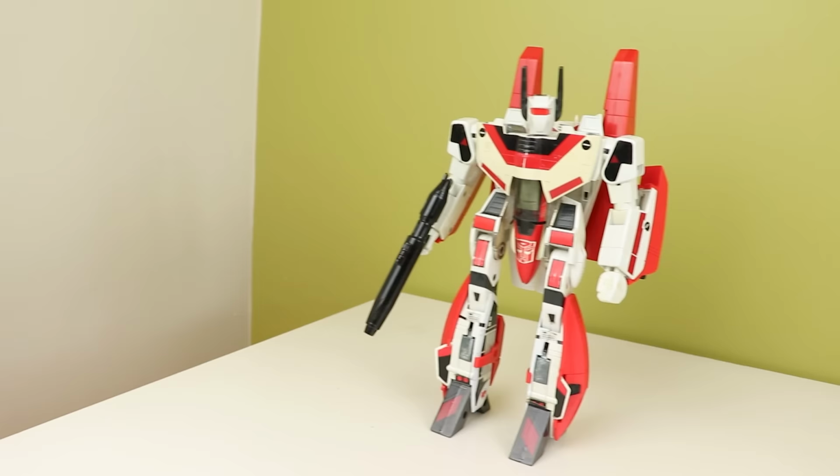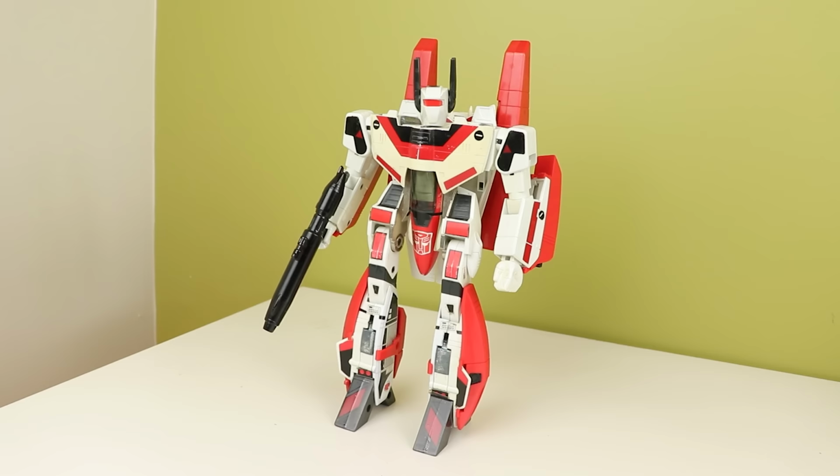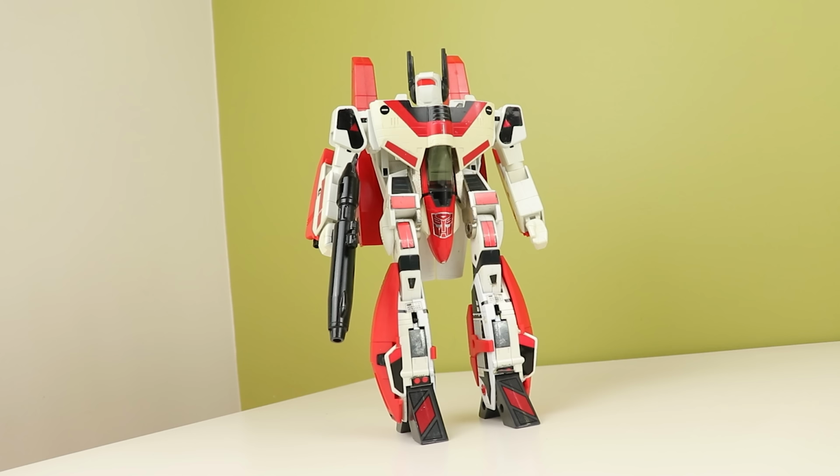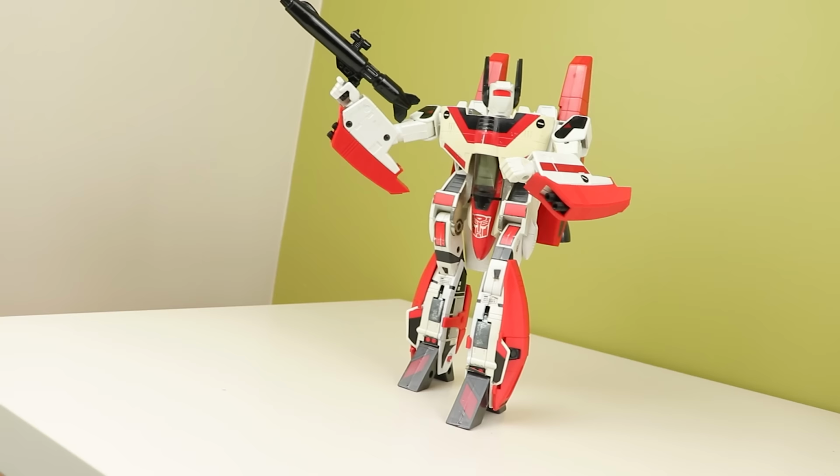Jetfire is surprisingly mostly white. And that's a thing because his plastic yellows so quickly. His chest is yellow, but it's very common to find these things in just a horrible yellow state. So this complete and mostly unyellowed for $150 ain't that bad. He does not look like the cartoon model because of the whole mess of story I'm not going to get into right now, but it was a whole legal thing, but it still looks cool.